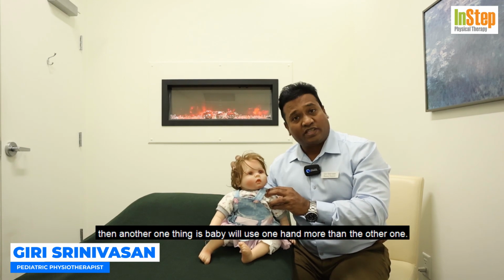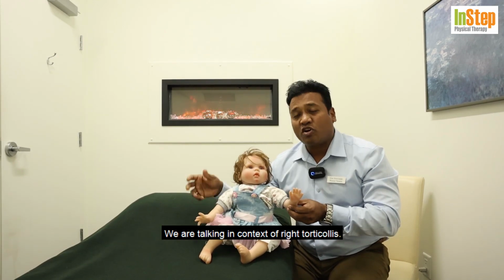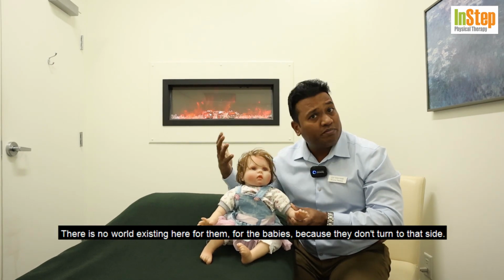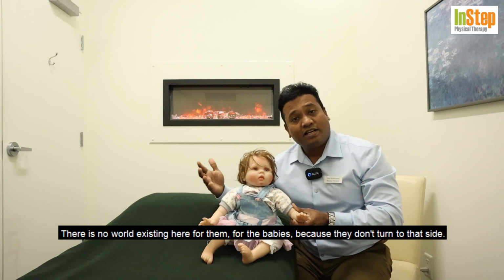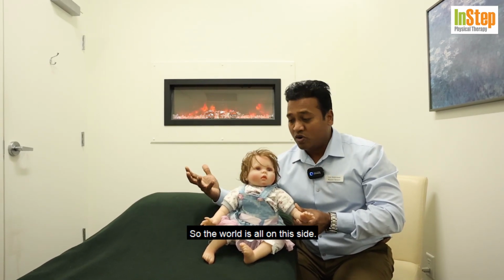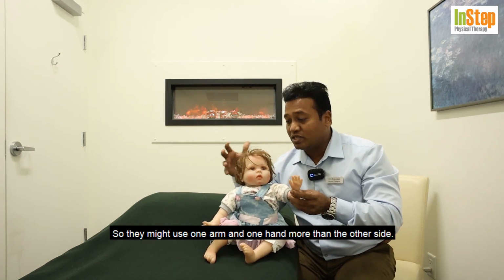Then another thing is, baby will use one hand more than the other one. We are talking in context of right torticollis. There is no world existing here for the babies, because they don't turn to that side. They don't see anything. They don't gain any experience from that side. So the world is all on this side. So they might use one arm and one hand more than the other side.